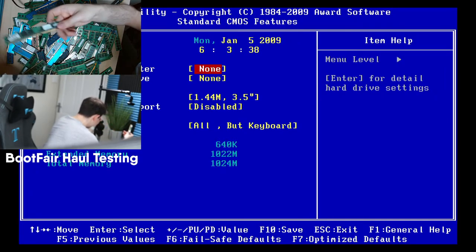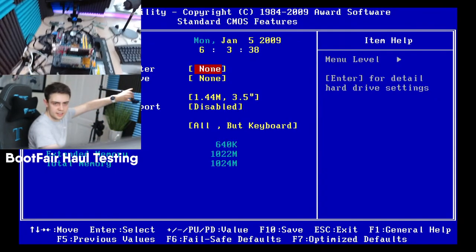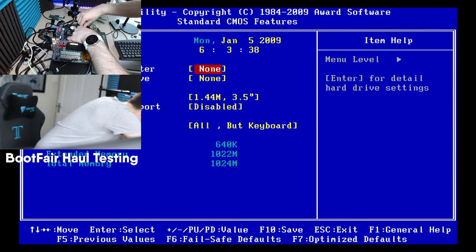Doesn't make it obvious as to what type it is, whether it's DDR2 or 3. So I'm just going to quickly test fit it in the motherboard, see if it fits. If it does, then it's DDR2. It is DDR2.